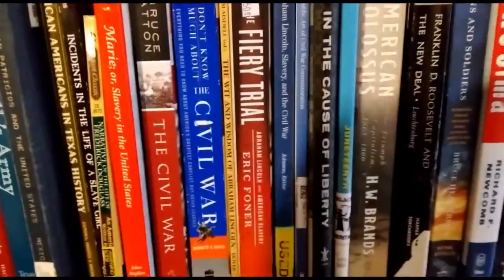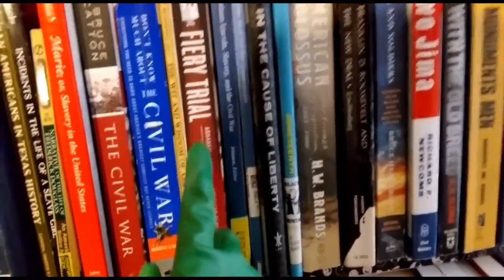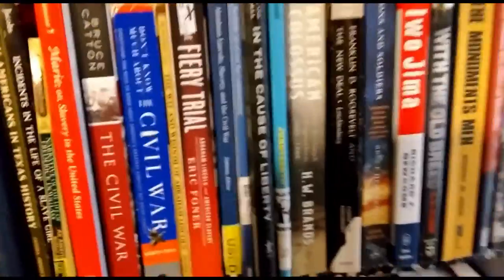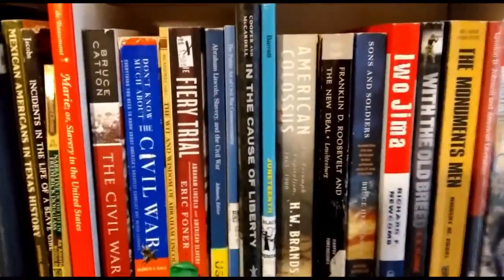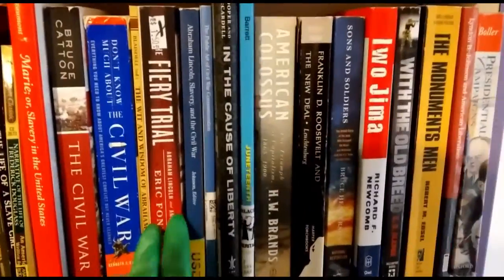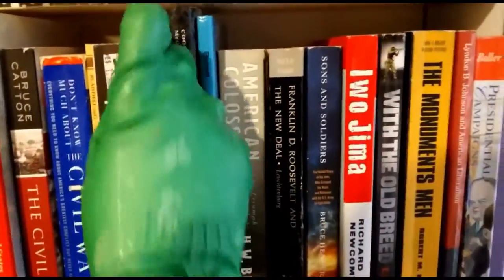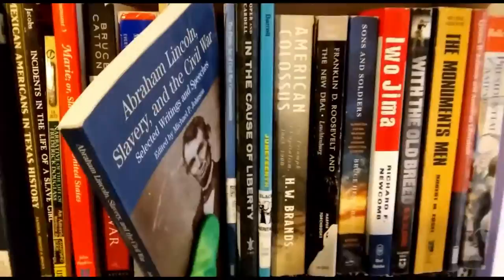Okay. Now we go into The Wit and Wisdom of Abraham Lincoln. It's just a quote book. There's Fiery Trial by Eric Foner. I think this is the one he won the Pulitzer Prize for, which specifically focuses on the relationship between Abraham Lincoln and slavery. Then we've got another Bedford book, Abraham Lincoln, Slavery and the Civil War. So this is specifically focusing on his slavery writings.